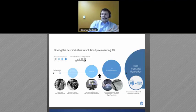So where we are today is in between this Internet era and this 3D transformation. And part of what HP is hoping to drive is that 3D transformation. And MJF is a significant part of that, which allows us to produce parts faster, and additionally to start to move 3D printing more into the final part production space as opposed to simply prototyping.